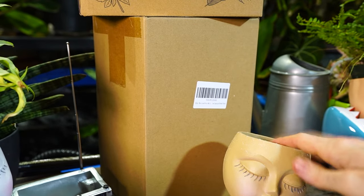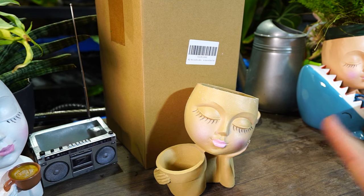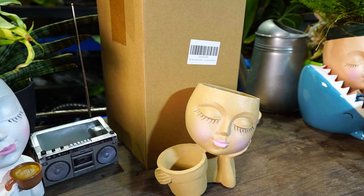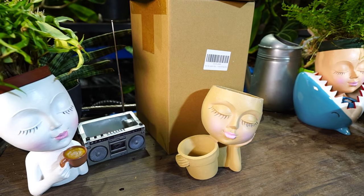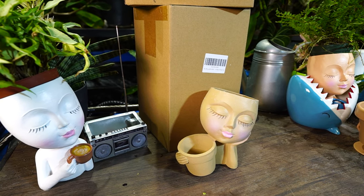I like this. I like this a lot more than the other one. This is peaceful and serene. I like this one. It's much more earthy and it looks good. I have a friend who loves these planters, so they're gonna be very happy that I ordered three of these, because she's gonna be getting all of them.